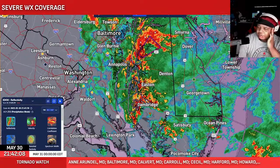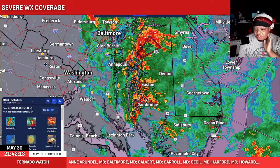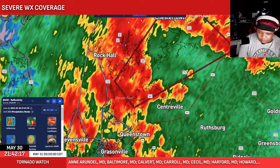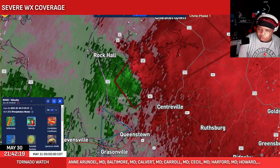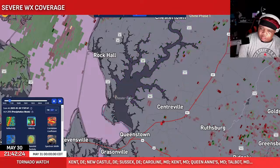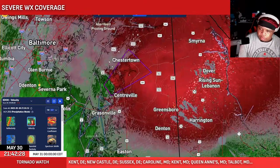And we're getting some more activity into Wicomico County, even to Worcester County. Ocean Pines, Ocean City, we're starting to get some thunderstorm activity down there. But this is the main storm that we are concerned about right now. I'm waiting for a velocity update with this, so hopefully that'll come out soon. But there's our storm of concern.